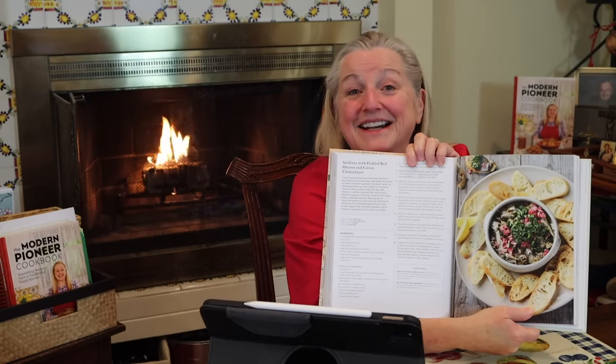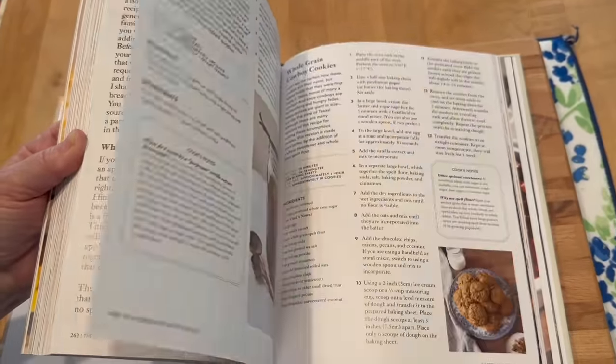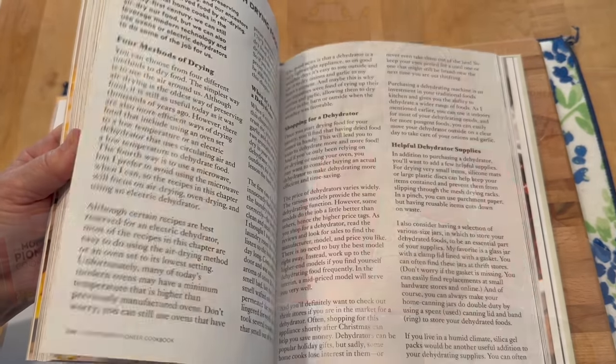What you're going to find in my cookbook is that this is very much a manual to create a traditional foods kitchen. You're going to have your wonderful nutrient-dense recipes, things like sardines with pickled red onions and citrus chimichurri. It's delicious, as well as more traditional dishes, but ones that are made traditional in the sense of things that you hear normally in conversation. You may not hear sardines normally in conversation, but things like graham crackers.